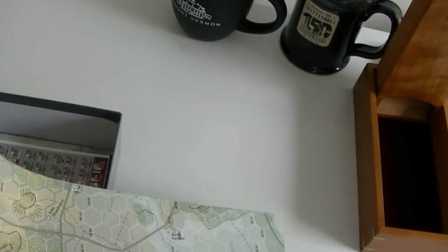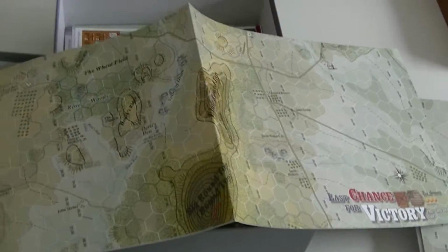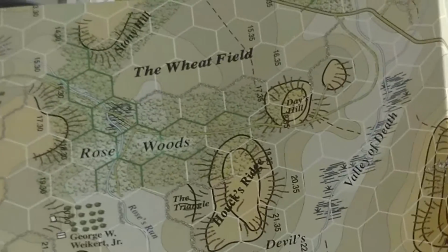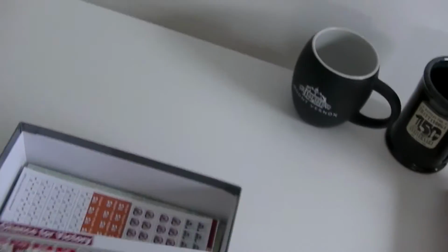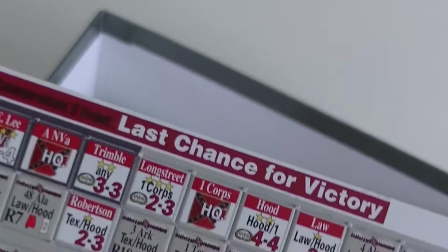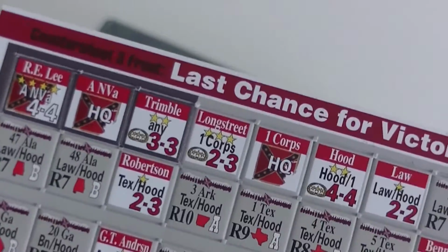So this one focuses more specifically, you can see there right on the fold, the round tops, Wheatfield, Devil's Den, etc., Hawks Ridge, all the Valley of Death, all the famous landmarks from the famous battlefield. So that's one of the specialty maps. Another counter sheet. That one is counter sheet 3, into the Confederate troops now. You've got Lee there, who, well, he's a 4-4. There's a surprise.